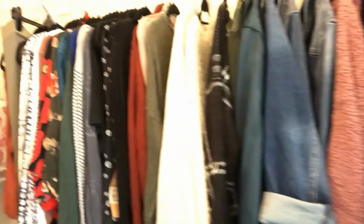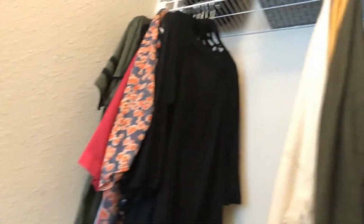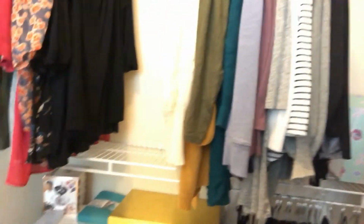All my coats and sweaters and dresses are here. These are all things I want to wear this season. All of my sweaters are in here that aren't in the wash. I want to wear those. Shirts, I want to wear those. This is slightly more organized. I need to do something with that and make it more usable.